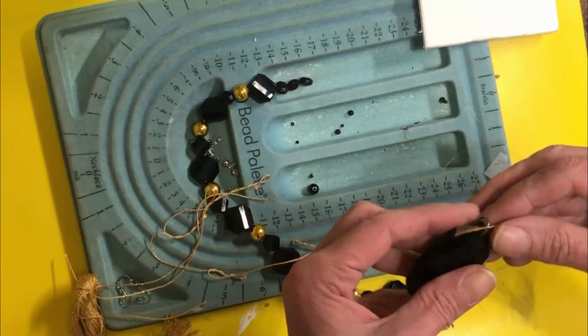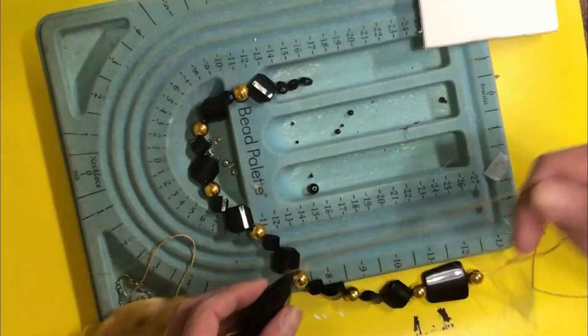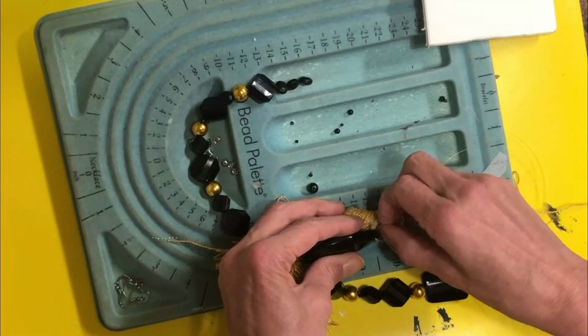You know, all these years I've wondered what I was going to do with this big gaudy pendant. But it's a good thing I don't throw anything away, because sooner or later I'll find a use for everything.